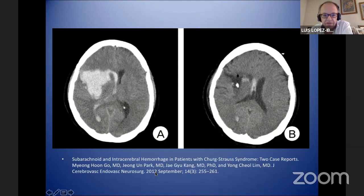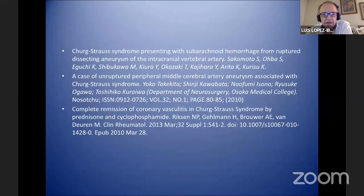Two sessions in 2012, I treated the patient in 2010 in my hospital. This is the comment in the paper: Ruptured peripheral middle cerebral artery aneurysms associated with Churg-Strauss syndrome. This is from Japan, another, in Osaka Medical Center. Another interesting paper: complete remission of coronary vasculitis of Churg-Strauss syndrome by prednisone and cyclophosphamide.